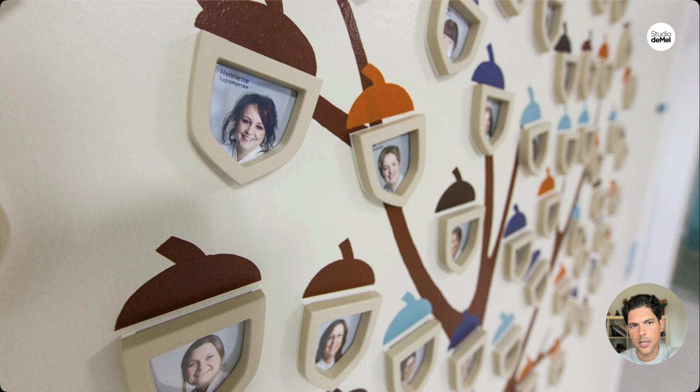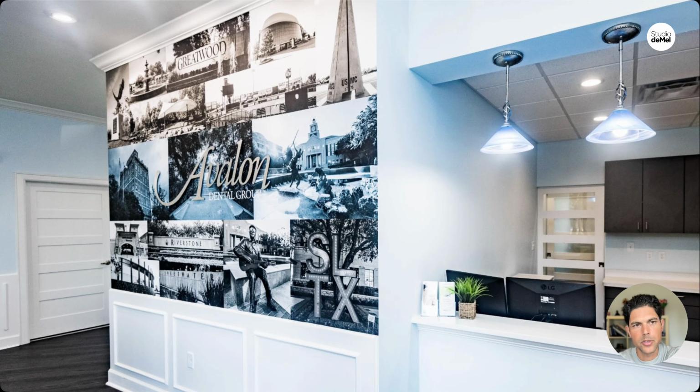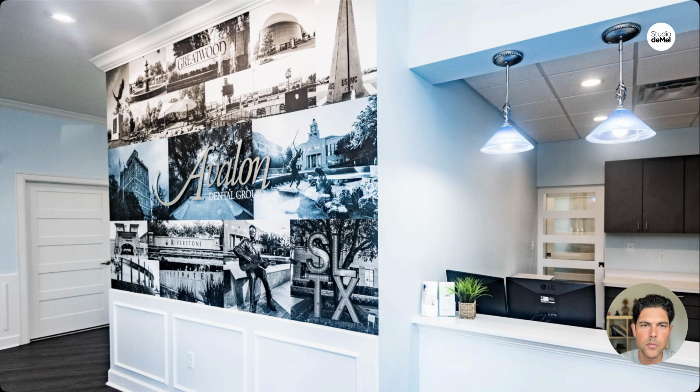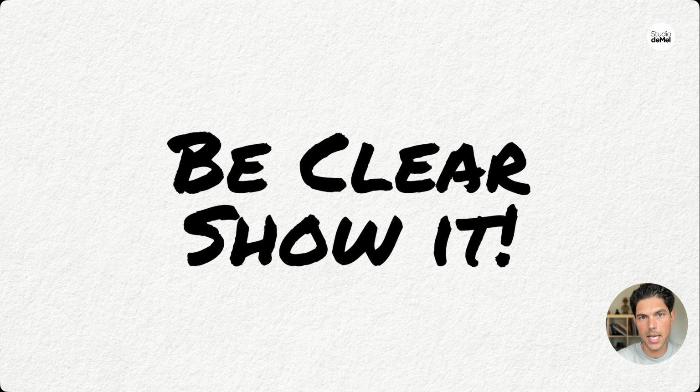This is back to the Children's Hospital in Denmark. Instead of just having a boring wall with photos and names, this is how all of the doctors and nurses are showing up. They're showing up as small photos on acorns because the whole hospital's theme around the wayfinding was acorns. This is a dentist in Texas. They have a wall where they talk about this area in a visual way, and so people can connect to the space where they are while they're waiting.